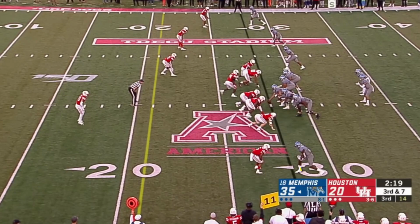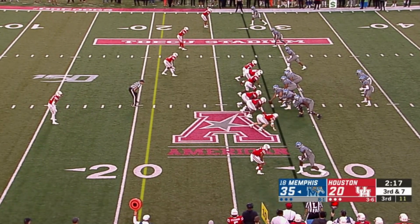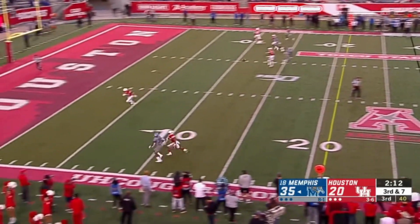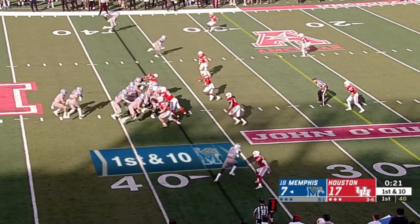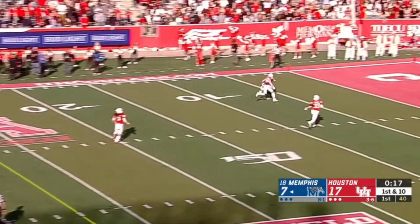What he tends to do after this point is run a lot of fades, especially if he's in press. Here you can see that this corner is outmatched and it gives a 30-yard touchdown to Memphis. Memphis was also able to get slot fade in one time, but they weren't able to get it for a completion. So let's move on to our final game, their first game against Cincinnati, to get an indication of how they want to adjust against good defenses.